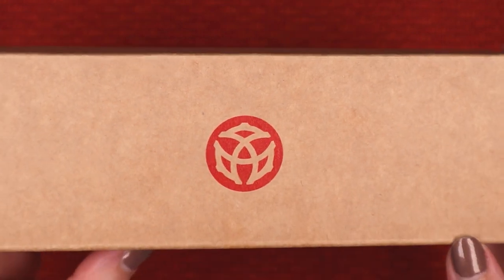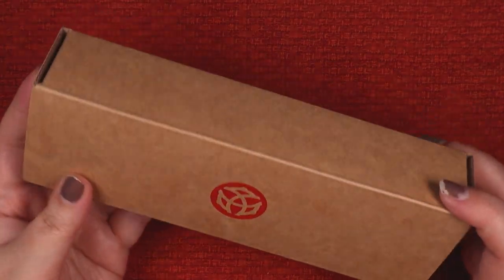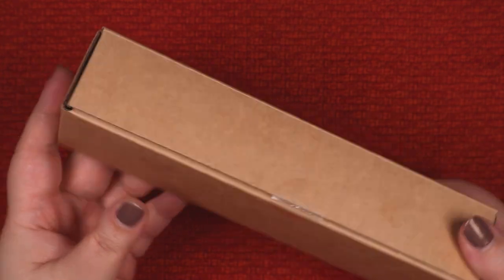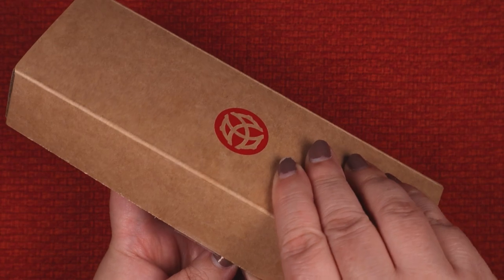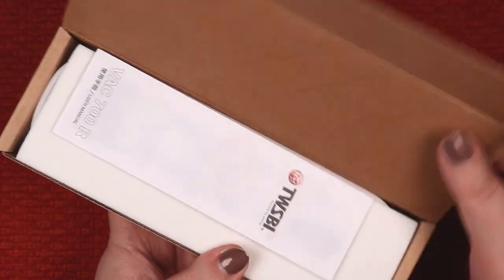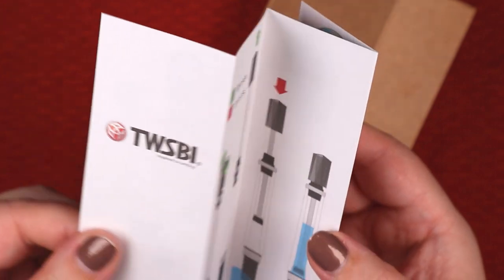Yeah, I think it's a bit soon for me to be showing one of these too. But seriously, who's gonna turn down a TWSBI? Not me. I've been using a bunch of $2 fountain pens, so next level sounds pretty good, actually.